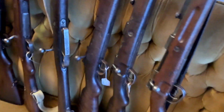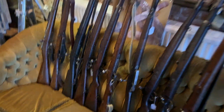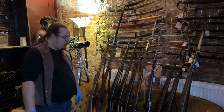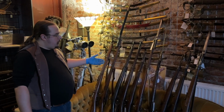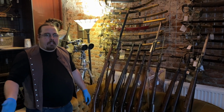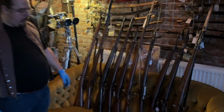It's a good collection. So feel free to go on the website, browse, look through all the Mausers we have. Obviously we have other examples apart from these, but I thought that it would be very nice for you to see the ones that are a bit more special, a bit different than your regular either Gewehr 98 or carbine 98 that was used in the Second World War.